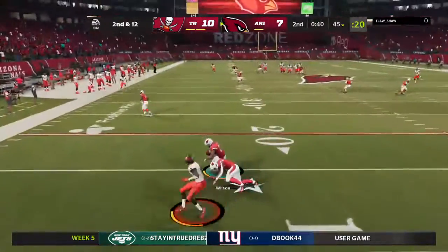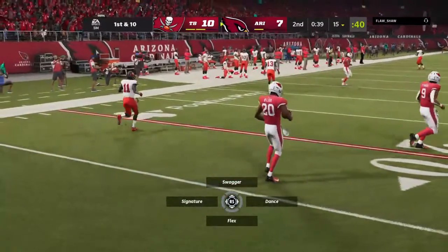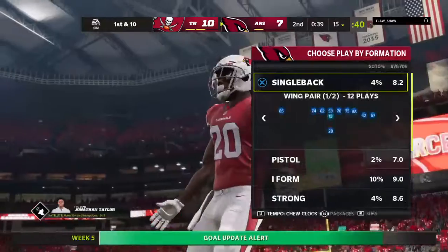Oh, that's into a double team, and it's intercepted. Picked off by Marco Wilson. And the Cardinals are going to have it here at their own 15.